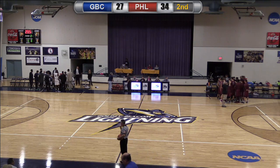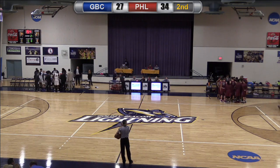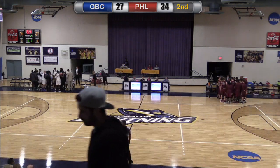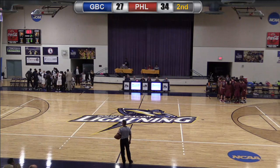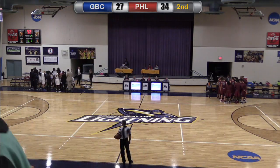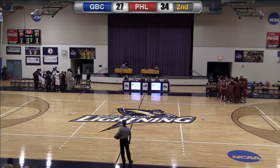Well, that's one thing that we also noticed. There was a differential in the Millersville game between their three-point shooters and our three-point shooters. One thing that has changed from the Millersville game is the turnovers. We're taking care of the basketball. Only 4 turnovers in the half for Goldey Beacom. That's definitely a total positive.